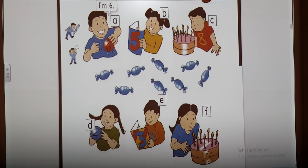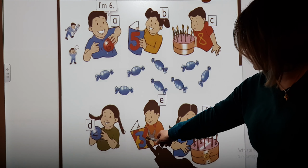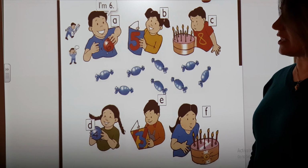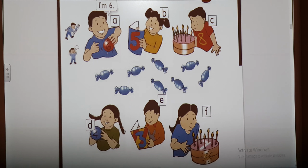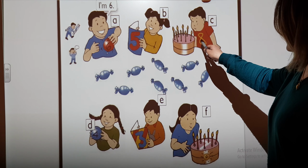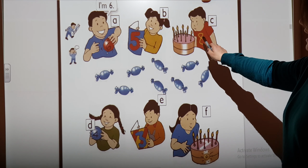I'm 3. Yes, this is Faisal. Faisal says, I'm 3. He's 3 years old. Listen. I'm 8. So where's 8? Correct. This is Malik. Malik is 8. He says, I'm 8.